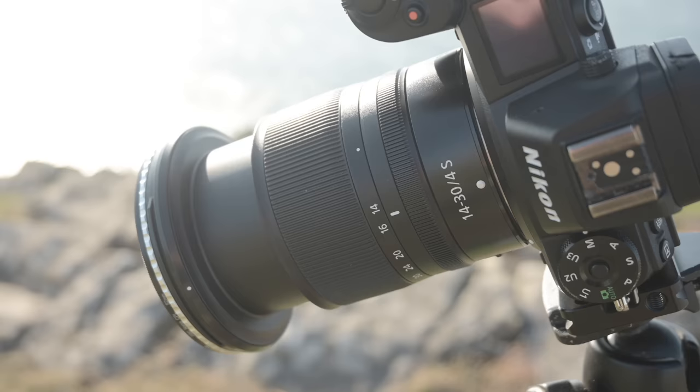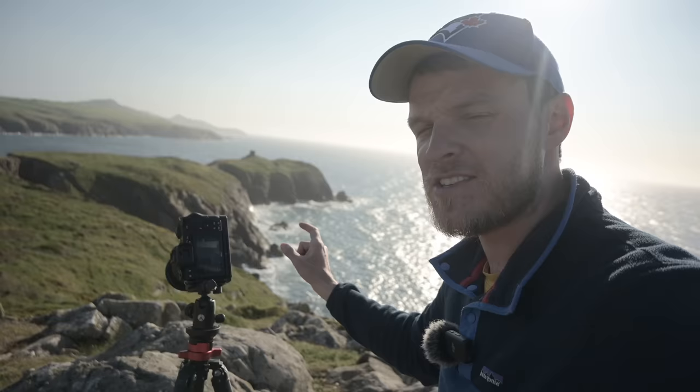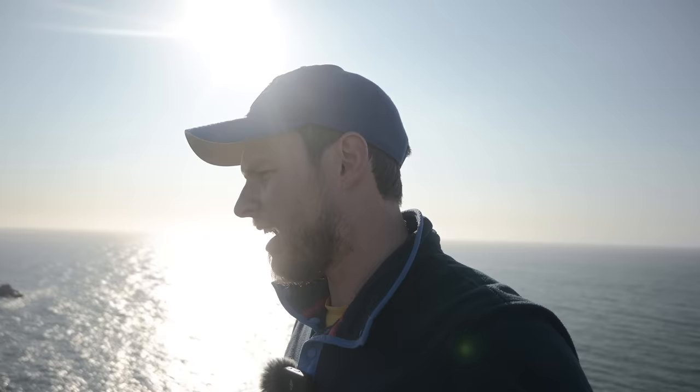I've always had this habit, I reckon a lot of you are going to relate with this, of shooting at the widest possible focal length on my 14 to 30. I always shoot at 14 millimeters, man. I don't really know why. So here, weirdly enough, I've actually only zoomed in slightly, about 15 or 16 millimeters, but it's helping me crop this image ever so slightly on the left and the right hand sides, and it's helping massively. So cheers to Ian.